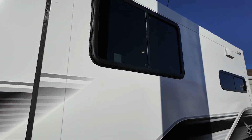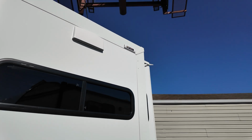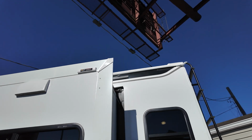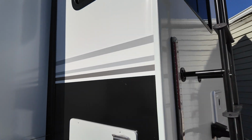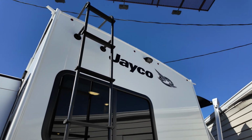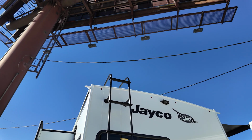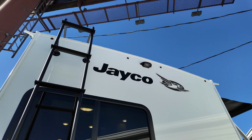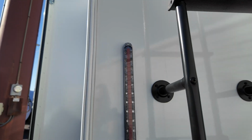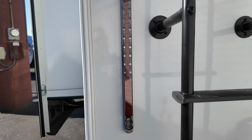This is pre-rigged for slide toppers. You can see there the Solera Lippert slide toppers are ready to go. Furnace, ladder going up to your limited lifetime warranty roof liner. Prepped for cameras as well. We also have these new LED brake lights, which are really slick looking.